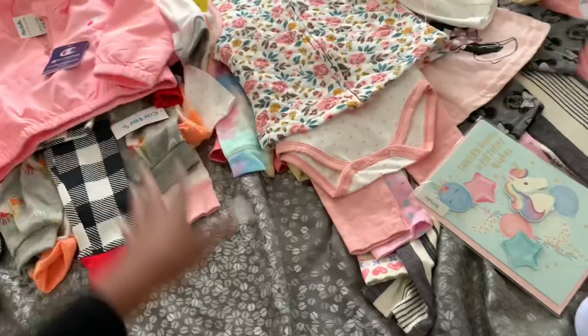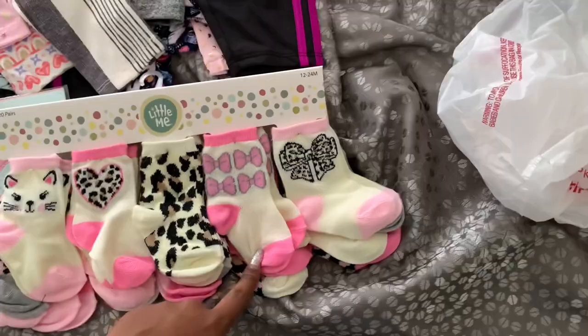And then I popped over into Ross as well and Burlington. From Burlington, my sister said that Callie needed some socks, so I got her this 20 pack of socks. Really cute designs, 12 to 24 months, and it was only $7.99 at Burlington, so I grabbed that. And then I popped over into Ross to get her some more stuff.